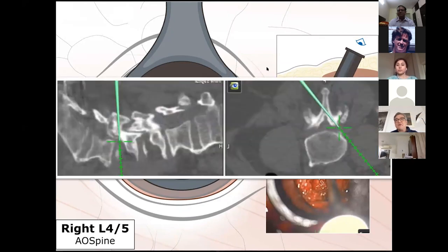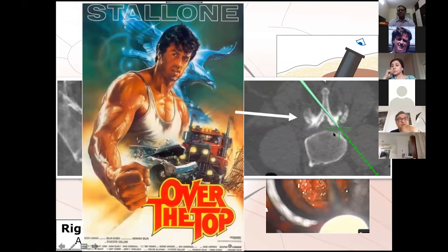Navigation can be helpful here to confirm that you made it all the way to the other lateral recess, and you can actually do a contralateral foraminotomy there. And again, navigation can help you to confirm that.